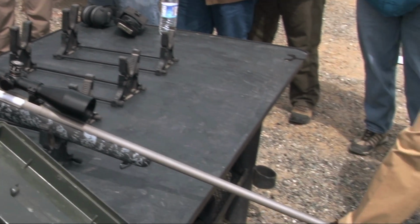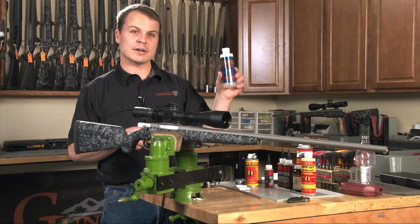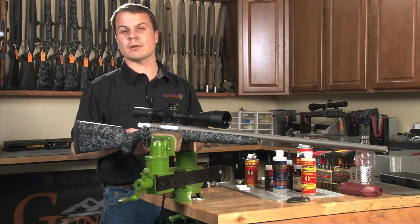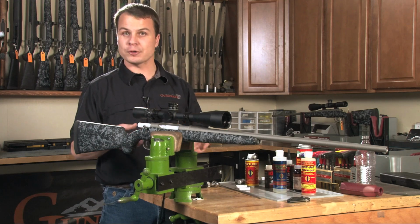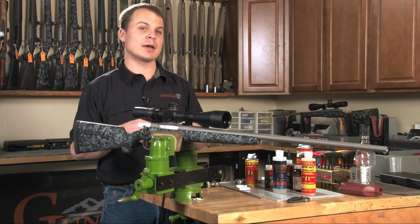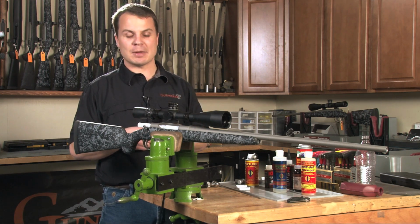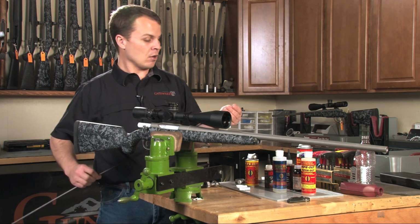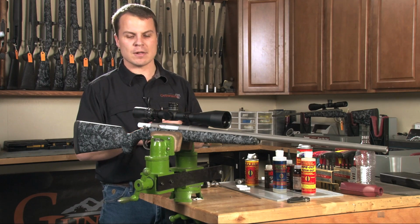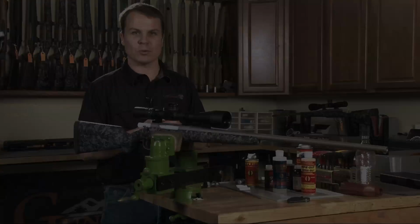If you do want to speed the process up just a little bit, we can take their secondary product, this Wipeout Accelerator, push one saturated patch down the bore before you spray the Wipeout in. What that usually does is shortens your wait time down to just under an hour, so you can speed that process up and make it work. Still have all the functional cleaning of the Wipeout without all the wait time that's associated. I'm Aaron Davidson, and that is the easiest way to clean your rifle bore.